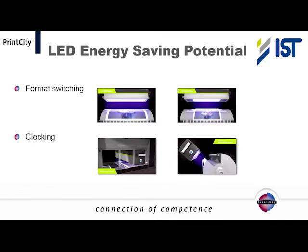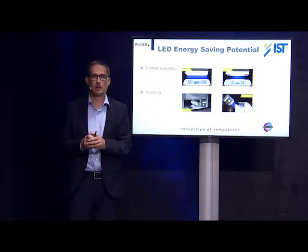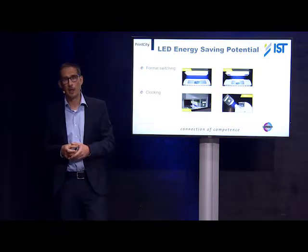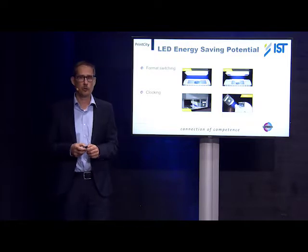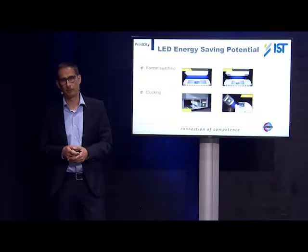We have another possibility. This is format switching. So format switching means we can, depending on the printing size of your print product or within your printing machine, reduce the format which is illuminated via the LED. The standard for our UV system is steps of 30 millimeters, but we even have an option to go down to 15 millimeters for this format switching.